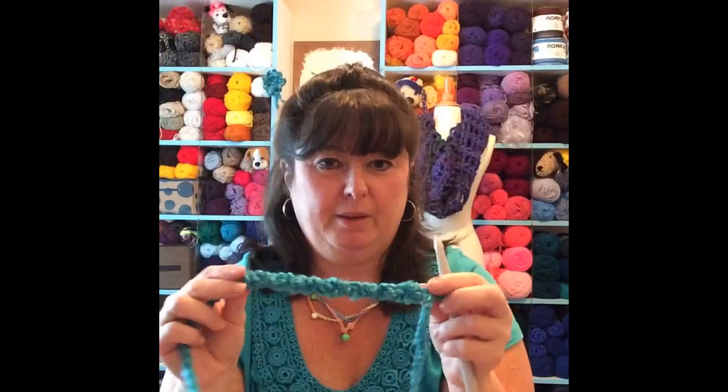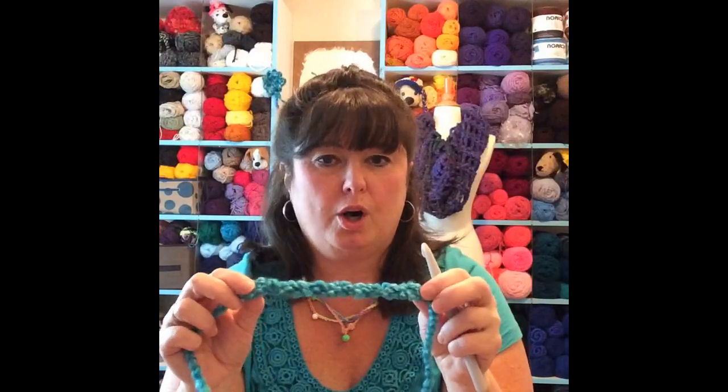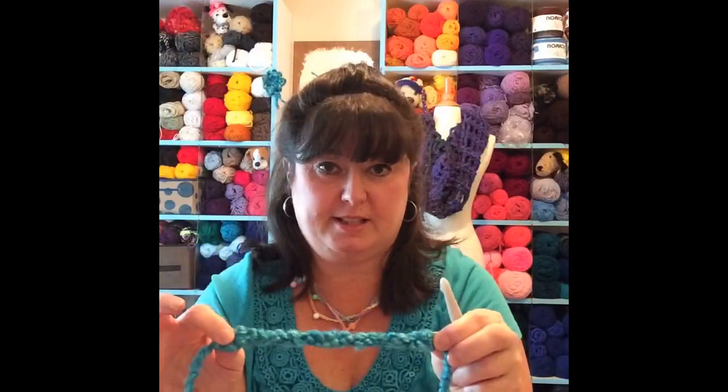So, keys to working with this yarn. Number one, don't choose a project that's teeny tiny and tedious. Don't choose anything with delicate stitches. Make sure you stitch loosely.